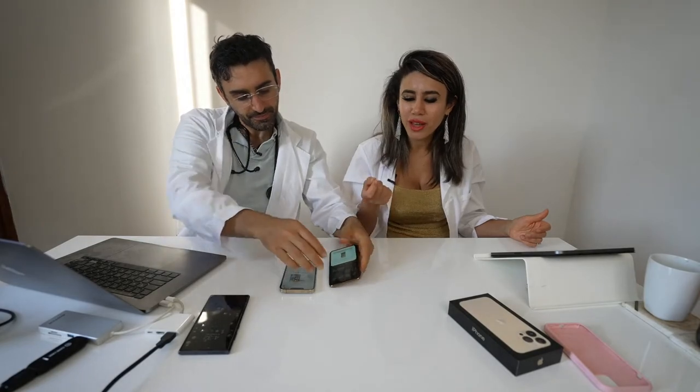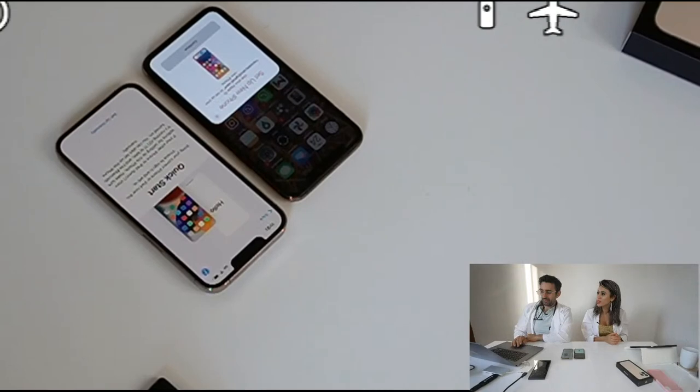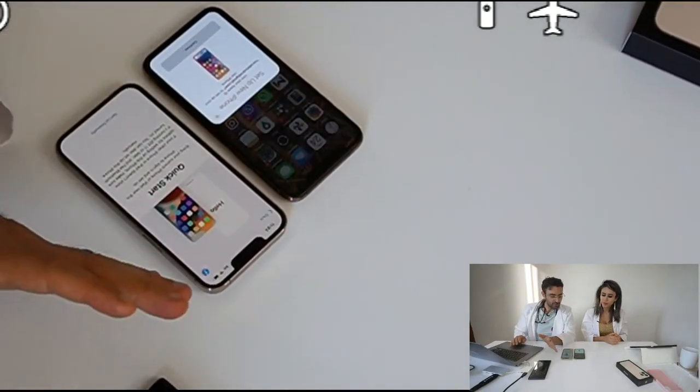But yeah, I hope that you can still turn off the Bluetooth. That is my one worry, Ash. That's my worry. So we're going to be transferring all of your old stuff onto the new phone.